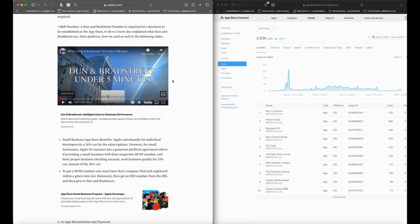A Dun & Bradstreet number can be obtained on their site. I have an instructional video that I made over what Dun & Bradstreet is, the whole platform, to give a walkthrough of the tool itself. I also have a link inside the article if one wants to go through it to get their number. With that, you are then able to enhance your developer account and have it fully set up as a small business, if you qualify under $1 million in revenue and you're just starting off.